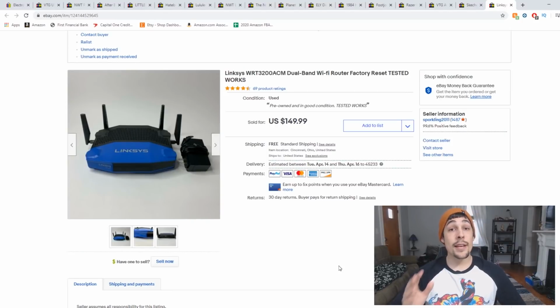This next item here is a Linksys router. I'm not really sure where I picked this up. I'm guessing at a garage sale at some point. It was buried in my death pile and I ended up pulling it out, and I was like, huh, this is a really good one.